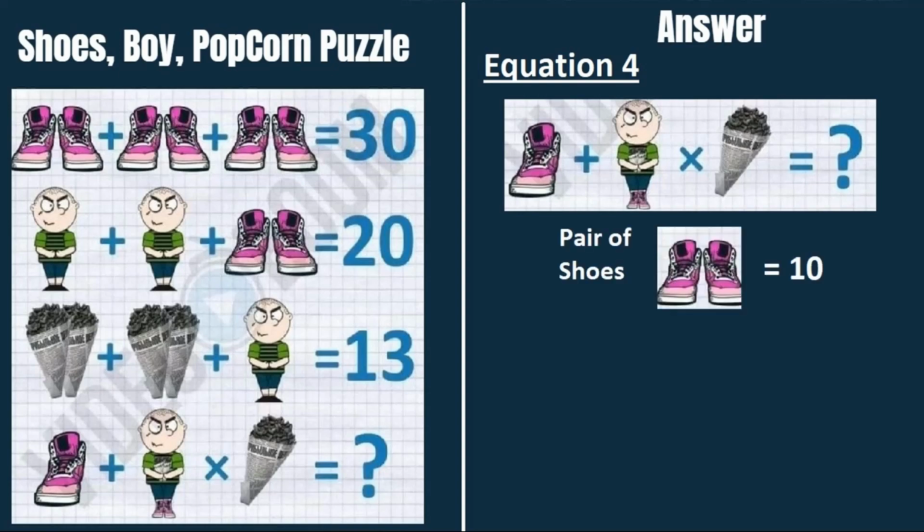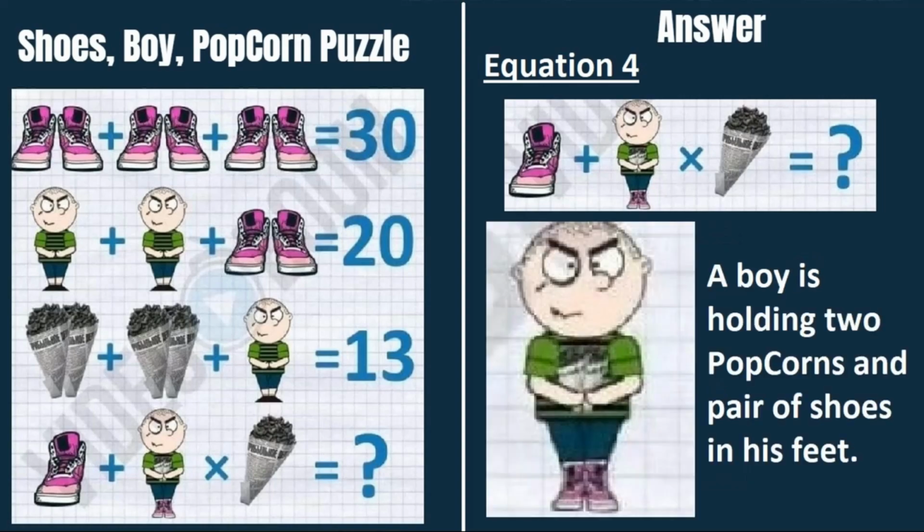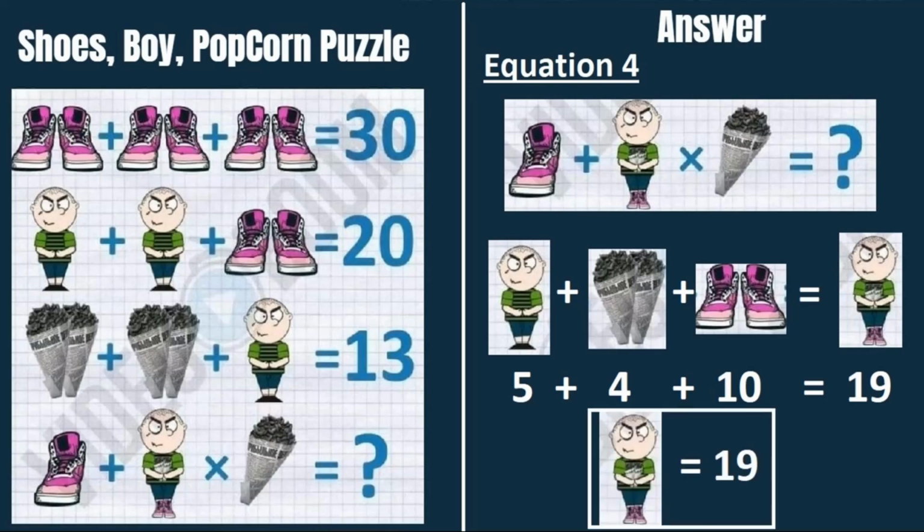From equation 1, we have a pair of shoes equal to 10. In this figure, we have only one shoe, so one shoe will be equal to 5. Now moving on to the second figure, which is a boy, but it's not similar to the boy in equation 2 or equation 3. It's different. If you zoom in, it's a boy holding 2 popcorns and he is wearing a pair of shoes on his feet. A boy plus 2 popcorns plus a pair of shoes equals a boy with 2 popcorns wearing 2 shoes. A boy was equal to 5, 2 popcorns were 4, a pair of shoes was 10. A boy with 2 popcorns wearing 2 shoes is equal to 19.